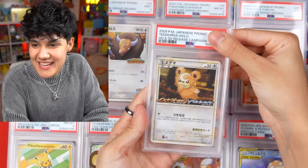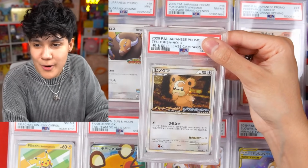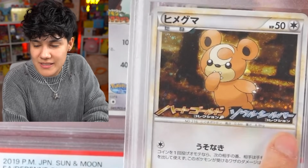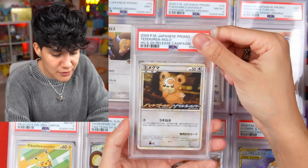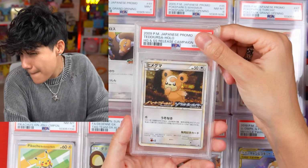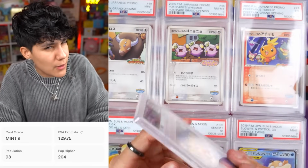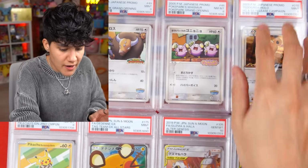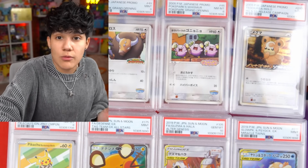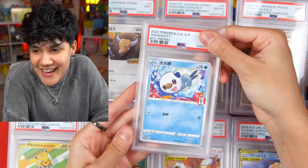We've got the Teddiursa. This one is a cool one. This is a HeartGold SoulSilver promo right here. You've got this stamp printed on the bottom of the art there. So 2009 HeartGold SoulSilver release campaign Teddiursa with the mint 9. Can't complain. They can't all be 10s. But what if they were? Man, here's the thing. We started so on fire that I honestly was like, oh, well, maybe we did just pick literally all 10s. Maybe the whole stack is all 10s.